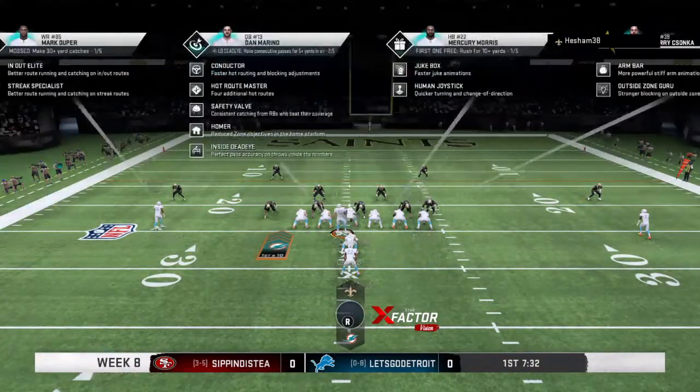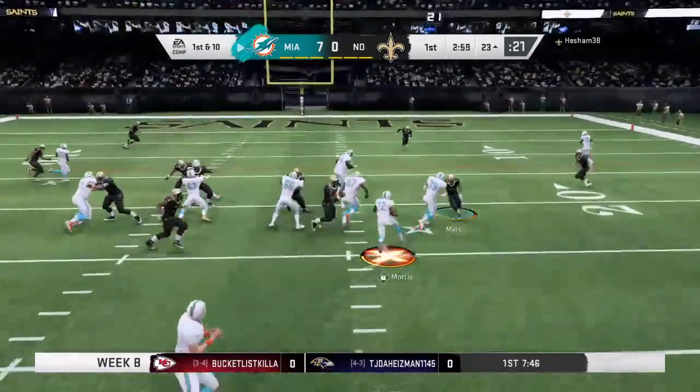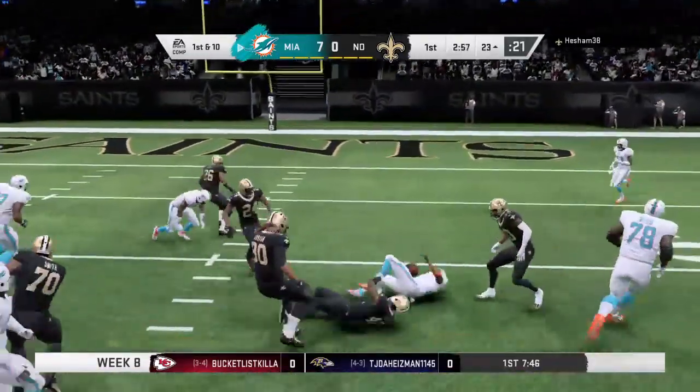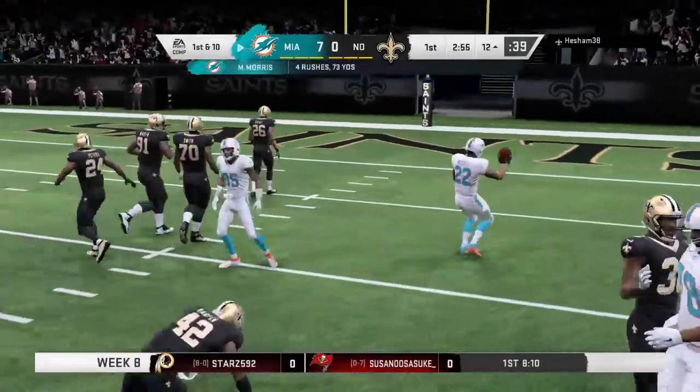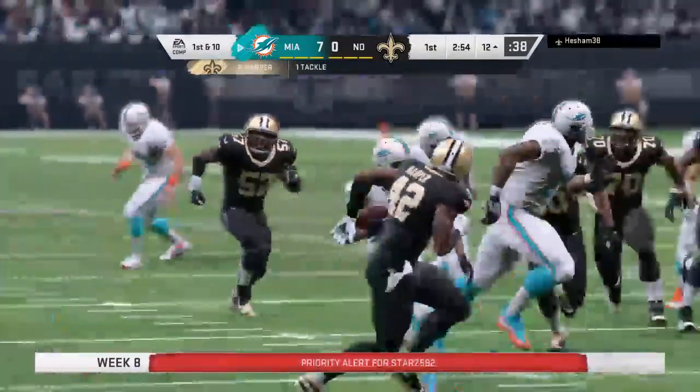So barely time to catch our breath. Here's 1st and 10 just outside the red zone. On 1st down, it's Morris, and down inside the 15, shy of the 10. Give him 12 yards there, and the Dolphins have a 1st down.